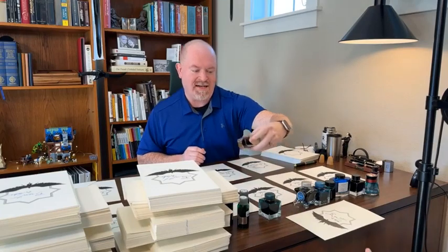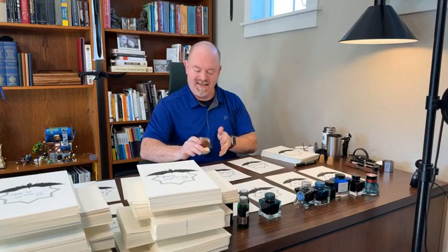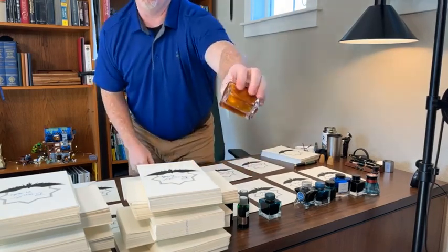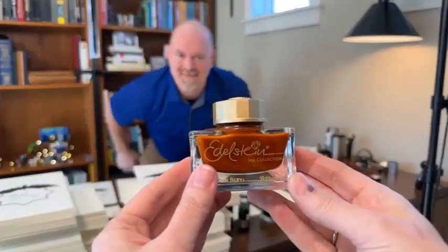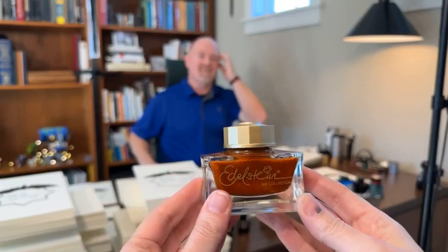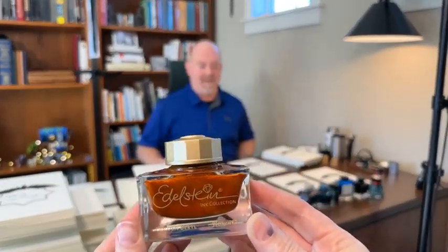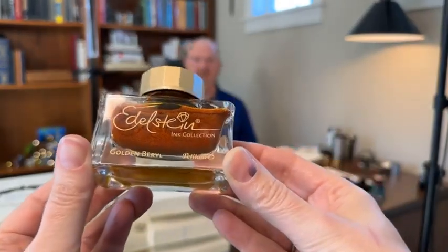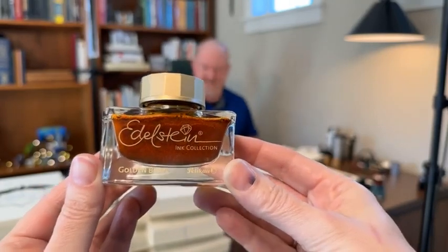And then only one out there will get this bonkers ink, which I've got to shake up for a second so you guys can see this. Can you show that off to the camera? It's this gold Edelstein, the Golden Barrel. That's a weird one, and I just put that on just one of the signed pages. So anyway, that's my newest little project.